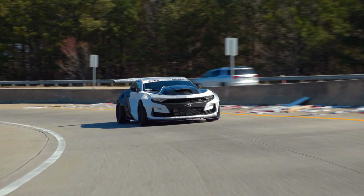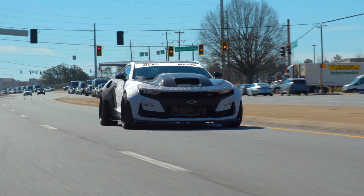Wrapping a car is such a cool thing to do, because it doesn't cost that much relatively, and you can get such a unique vibe. It's about the same as a paint job, but you can take it off when you get bored of it.